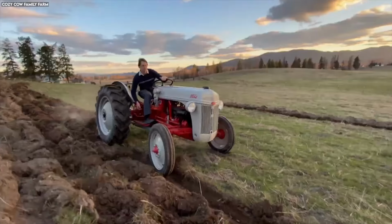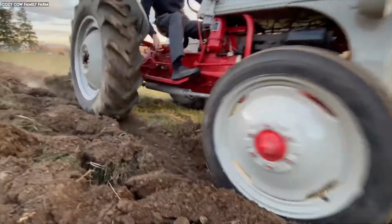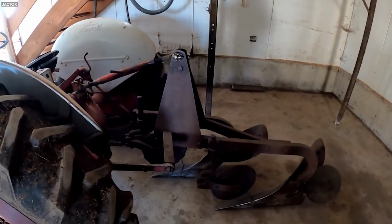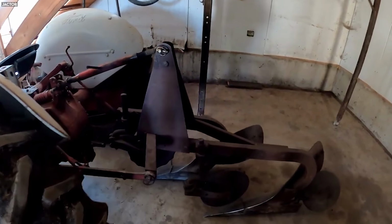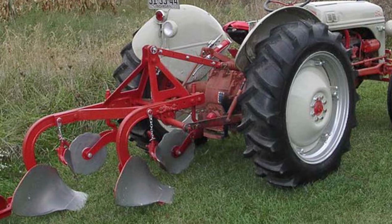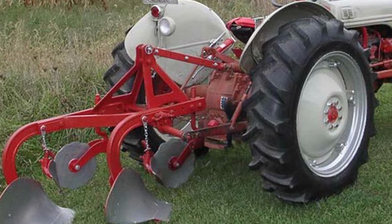Farmers loved these plows for one overwhelming reason: they were easy. You backed the little Ford up, dropped 3 pins, and you were plowing. At the end of the field, you simply raised the hydraulics. No rope, no trip clutch, no climbing down. For the small operator, the truck farmer, the part-timer with 40 acres, this combination was liberating.